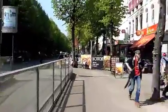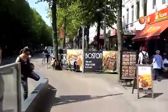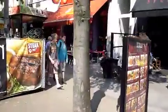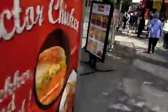So this is my walk on Keyserlei Street. Meat lovers, $9.90.